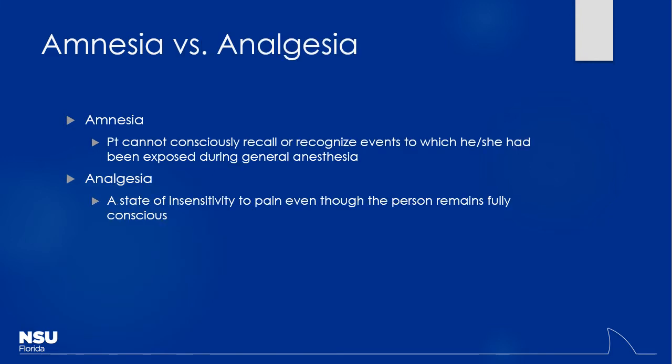Okay. Anyway, we kind of covered these definitions here. Amnesia is just really focusing on the actual memories of things that are happening there. So again, do I remember getting my fracture reduced? Versus the analgesia is helping just with the pain aspects. And so individual drugs will not necessarily provide one or the other. They may provide both in some cases, just depends. So for instance, an opioid like fentanyl is going to provide more what? More analgesia than it is amnesia.